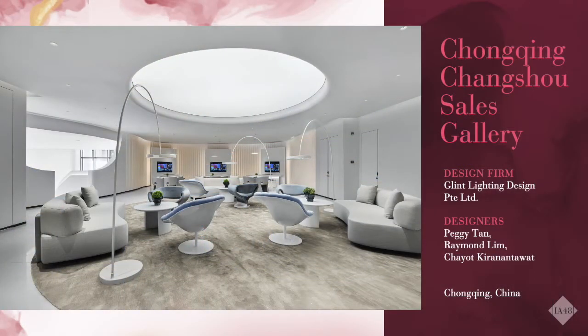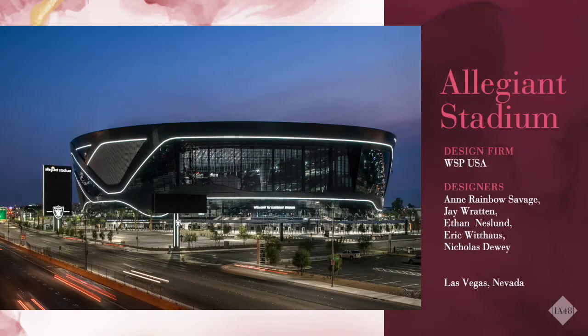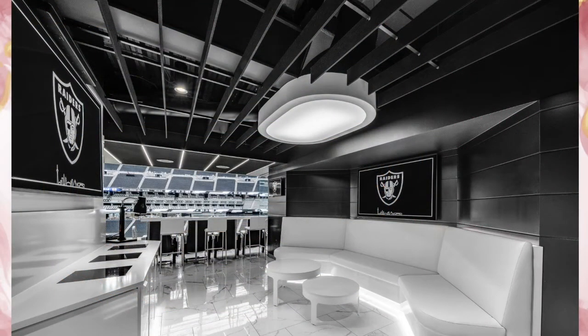Congratulations to the Glint Lighting Design Team. An Award of Excellence for Interior Lighting is awarded to the Allegiant Stadium, Las Vegas, Nevada. Working within a strict budget, the stadium challenges were twofold. First, to provide lighting as a visible graphic element in high contrast spaces while maintaining visual comfort. Second, to create a memorable branded VIP experience for fans.